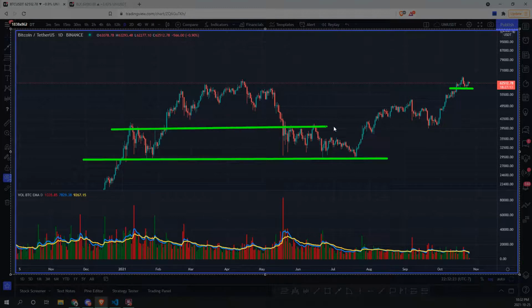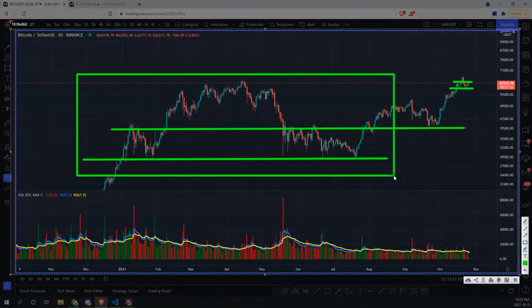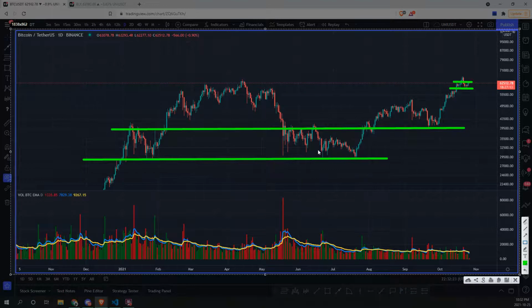This was the invalidation point for the first head and shoulders, and then we see the second invalidation point, which we'll get into on a smaller time frame. We're seeing similar sorts of structures where you get potential reversals. This is the first reversal, the massive head and shoulders that was squeezing the price right up against that 30K zone, and this is another reversal right at the previous all-time high.